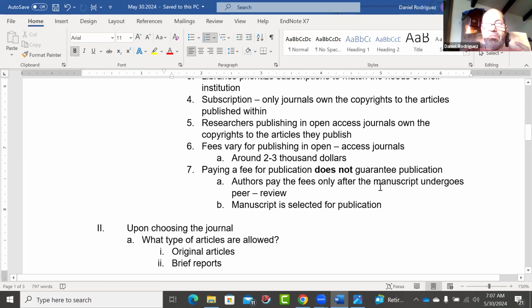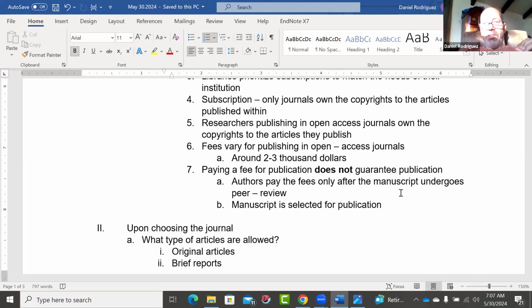But it's important to note that this isn't pay for play. You're not paying to get published, you're paying for the processing fees. Everything else is exactly the same in an open access versus a subscription journal. The whole peer review process, everything is the same. So you're not getting any advantage by paying for it. If you think that, then you're wrong.